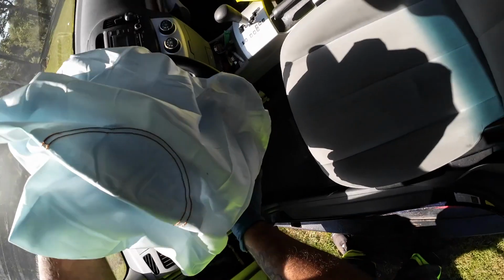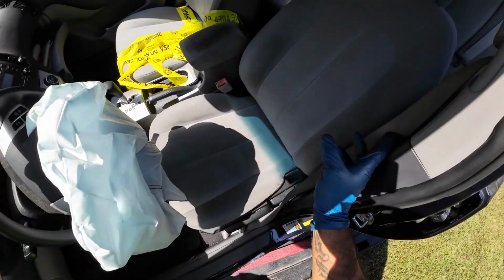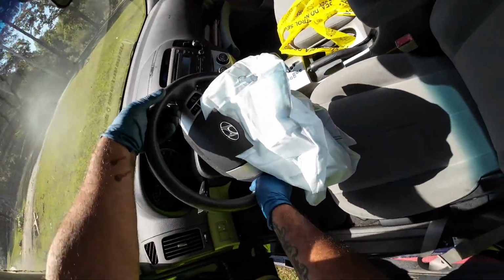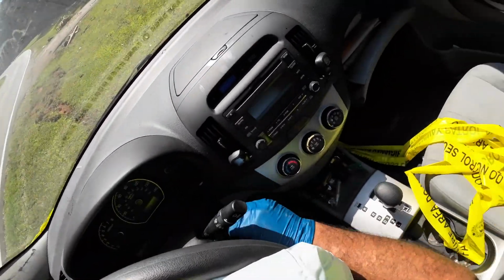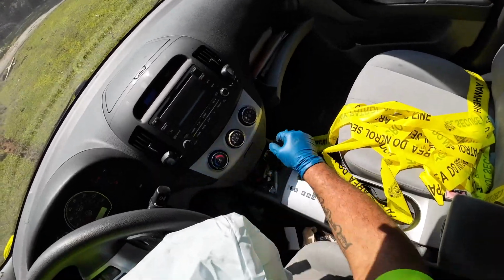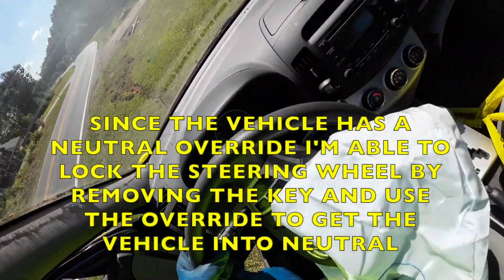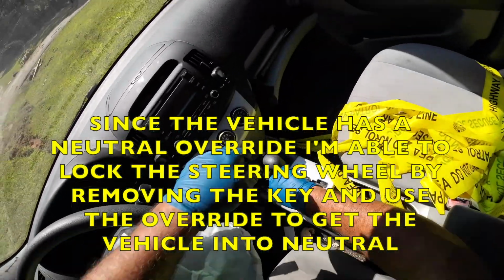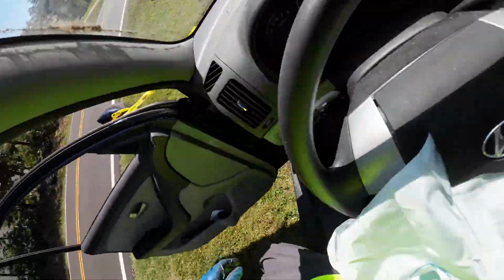By the look of the steering wheel, the seatbelt, I'm assuming it's locked. Yeah, it's locked. So that's not gonna work for me. So what I'm gonna do is go in park and lock the steering wheel. If it locks, there we go, it locked. So now use the key, put it in neutral, leave the key right there.